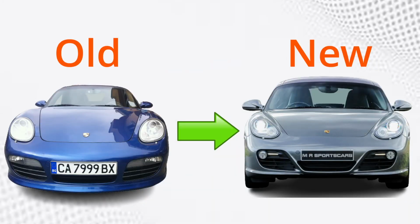Now, in just a second, we're going to look at the 987.2, but first, let's look at some of the differences between the two cars. The 987.2 got a bit of a facelift, and I think it looks so much better than the 987.1. It looks almost like a baby 918 Spider to me, if you know what I mean.